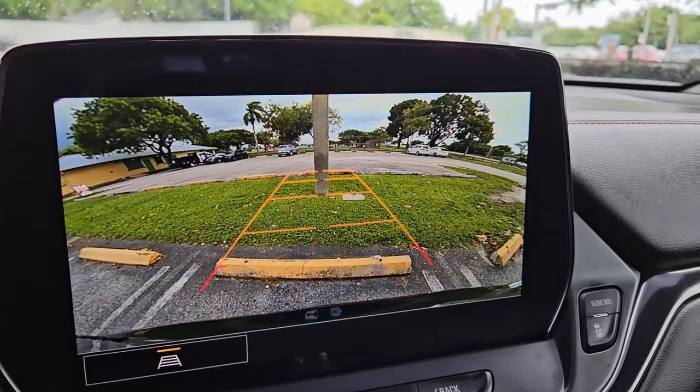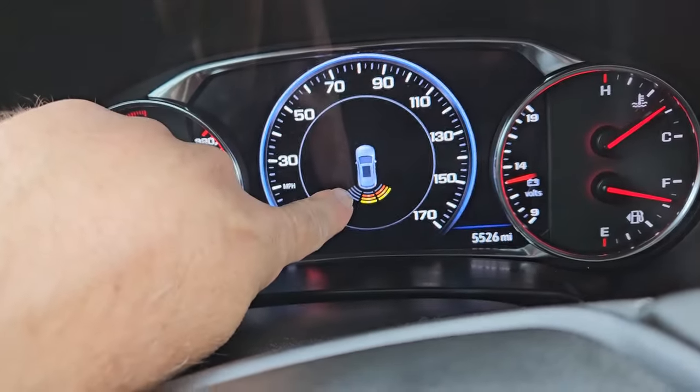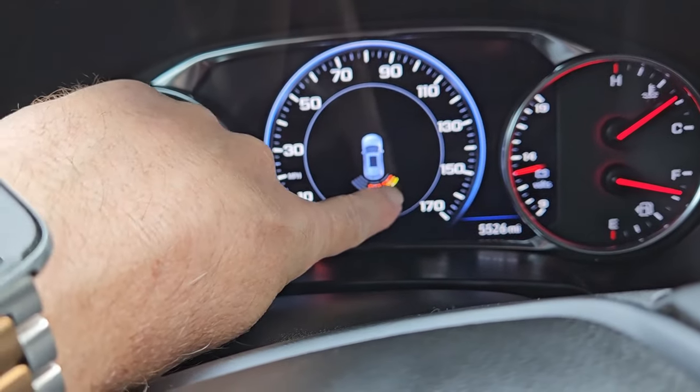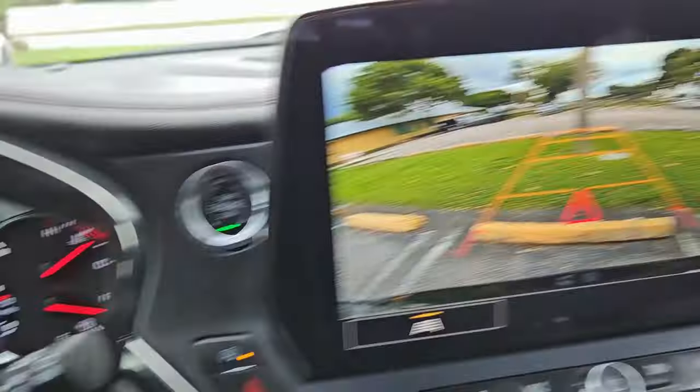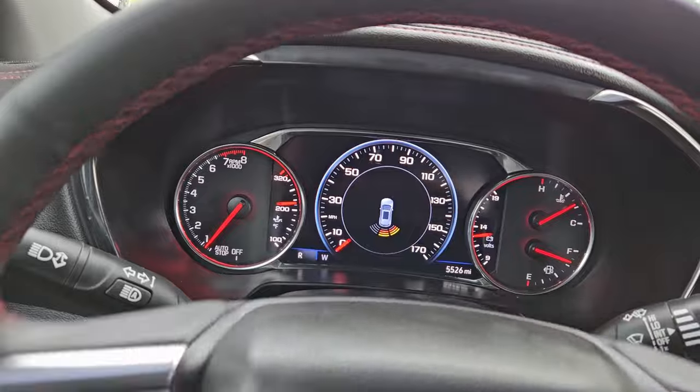So it's got some sensors in the back. It's blinking here, but it also shows you what sensors are getting close to here. So it's a really nice feature. Okay, that's pretty much our test drive here. Pretty much done with this one.